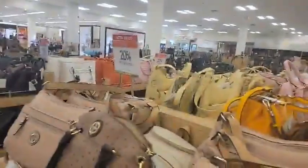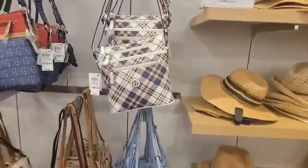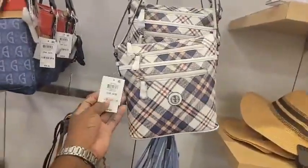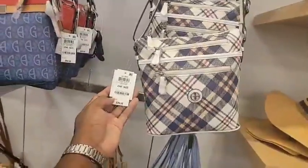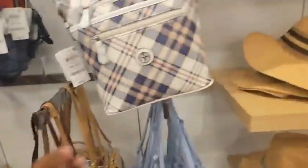So you're gonna do 20% off, and you're gonna pay $80 plus tax. So some more bags. Looks like a Tommy, but this is not Tommy Hilfiger. This is, what is this? Gifting, and it costs $80.